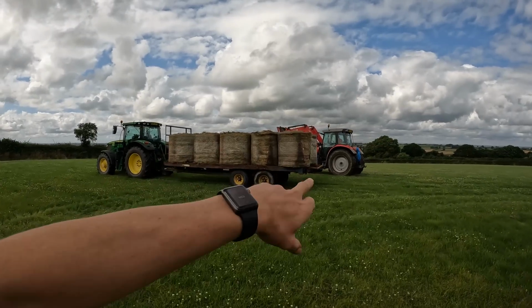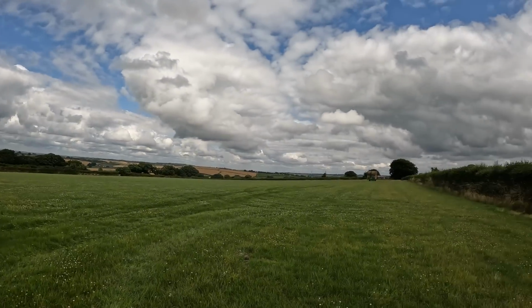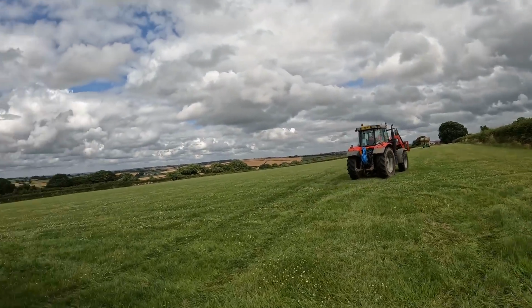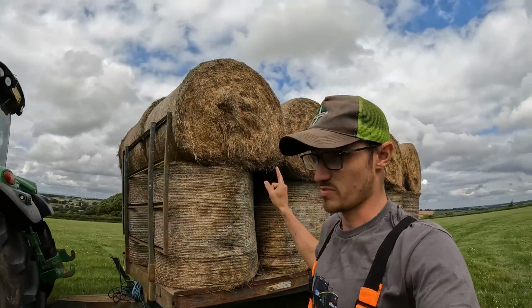Okay, John's trailer's not got a back lathe on it, so we're gonna have to put a strap around it. I've just realised all the straps are on my trailer over there. Right, two trailers loaded. Gonna go meet John down there. We're gonna have a big strap up. I know it doesn't look great. It smells amazing. Yeah, we'll get these two loads home.